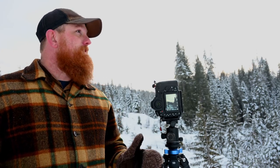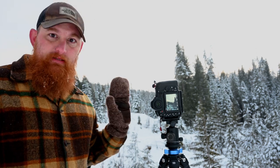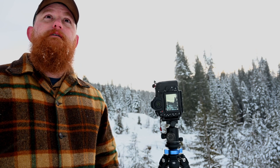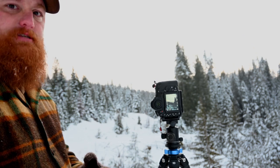So the clouds have pretty much blocked out the sun of my original composition, and the snow is starting to go. But I have one last shot that I would like to get before the light completely goes away. The temperature's really starting to fall right now, and the snow is getting heavier and heavier. The wind's picking up. So I'm gonna go ahead and grab this composition while I can.